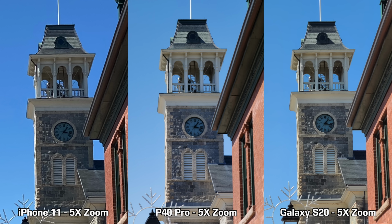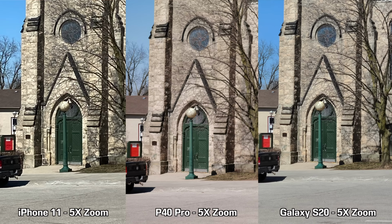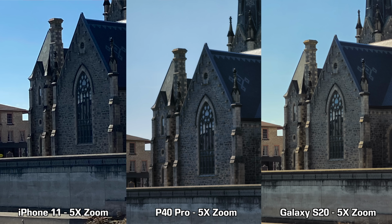Moving on to zoom pictures, so I've done 5 times zoom because the iPhone 11 only allows you to zoom in up to 5 times. So that's why the 5 times. So I was quite surprised here because with the Huawei P40 Pro we get a telephoto lens, a 5 times telephoto lens. And I thought that that phone would take the best zoom pictures.